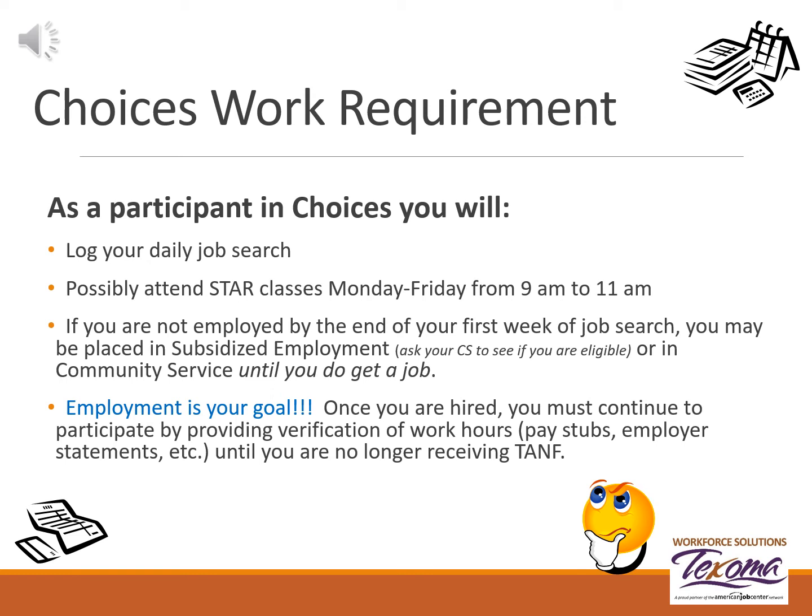Choices Work Requirement. As a participant in Choices, you will log daily job search, possibly attend STAR classes Monday through Friday from 9 to 11. If you're not employed by the end of your first week in job search, you may be placed in subsidized employment. Ask your CS to see if you're eligible, or you'll be placed in community service until you do get a job. Employment is your goal.